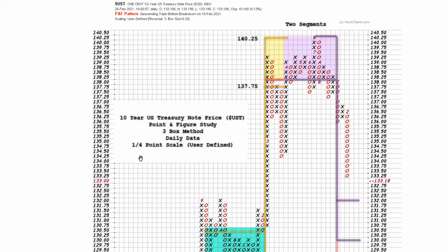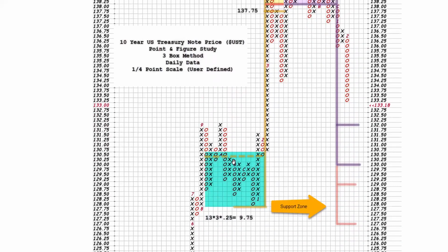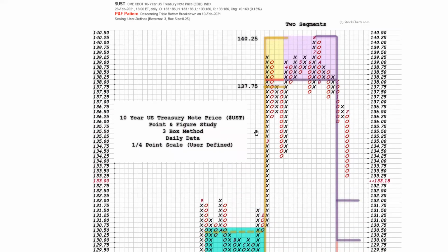Now you can see the scaling. It's a 3-box method, quarter point scaling, because bonds tend to move in smaller increments, and we want to capture all of the essence of the volatility for counting purposes. And I also want to point out, look at this beautiful reaccumulation count here. This was the redistribution count on the yield chart, which you just saw. And I'll probably write this up as a blog so that you can have access to these charts more easily. But here you can see, look at this beautiful count up into the range. It perfectly hit the highs at 140.25 on the extreme price objective count.